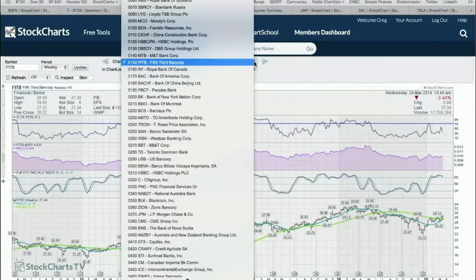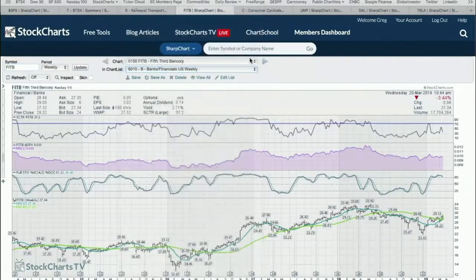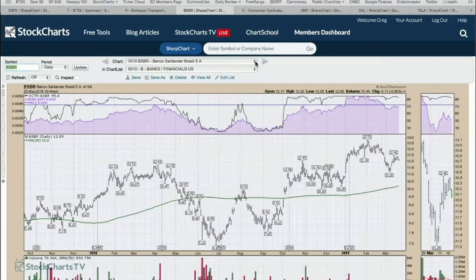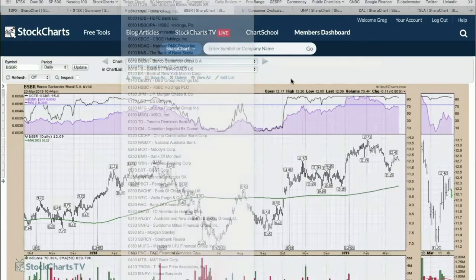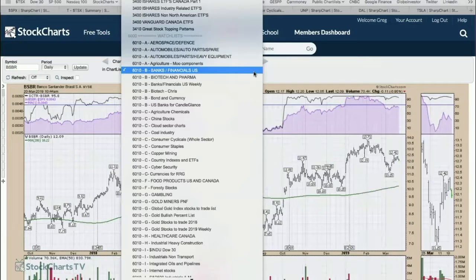So I'm going to just go to my abbreviated list, and this one's only got like 20 stocks in it. I think I have that wrong. Oh, let me just check that. I made a mistake there.